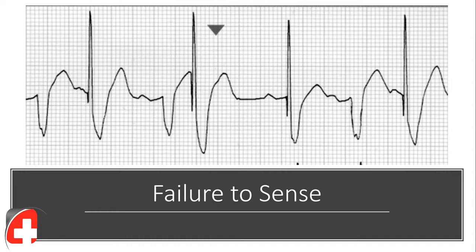a failure to sense. Now, in a failure to sense, the pacemaker isn't sensing the underlying rhythm, or it's oversensing the rhythm that it thinks it's there. In this case, you can see that the pacemaker fired right on the T wave, and it's not supposed to do that as long as it's programmed in anything other than VOO mode. So what we have here is a failure to sense.